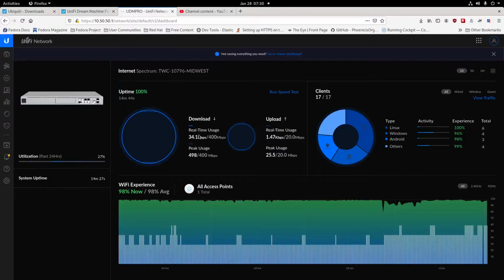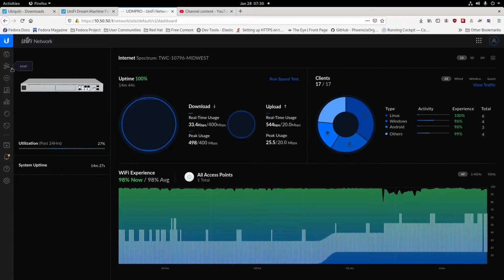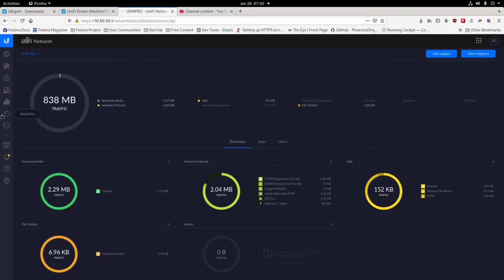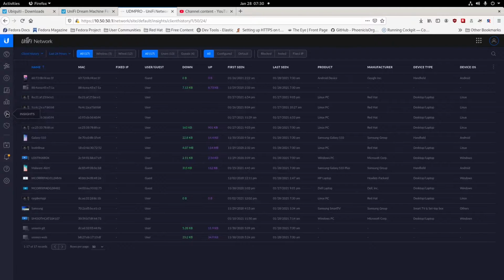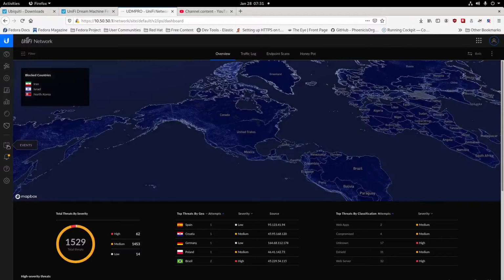so you can see real-time up and down speed. So people are using my network right now. It tells you all the devices and what they are, so you can see those things here. Again, these are just the normal network mapping here. Going here, traffic statistics and all that information still here. All the devices. Again, vulnerabilities and everyone's stacking what they've been doing, top threats and stuff here.